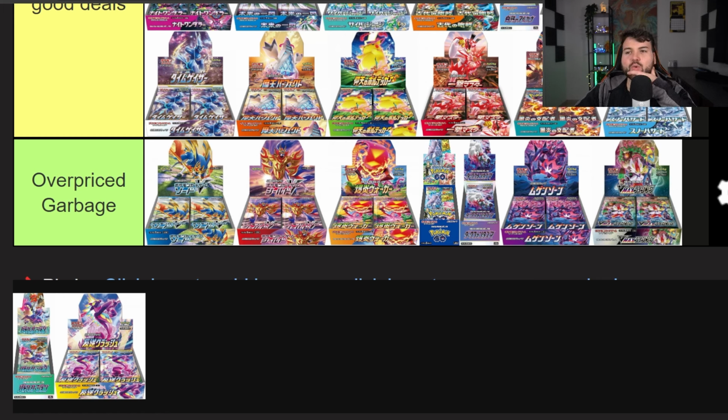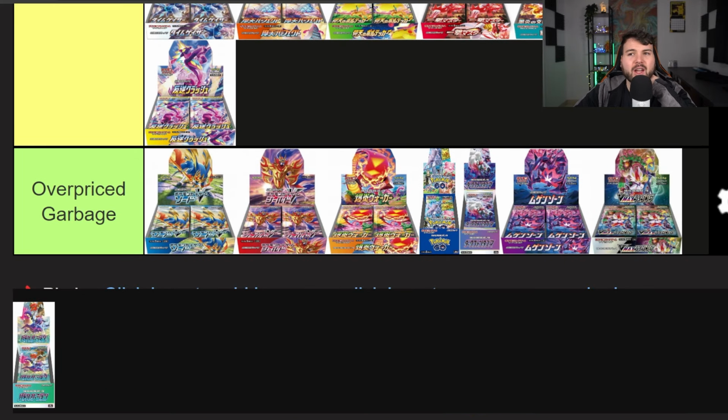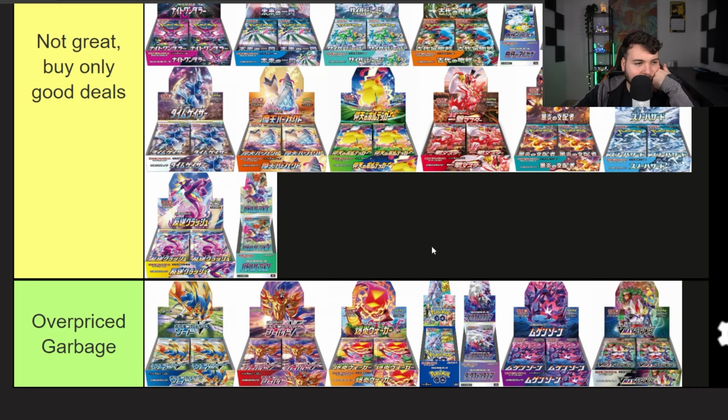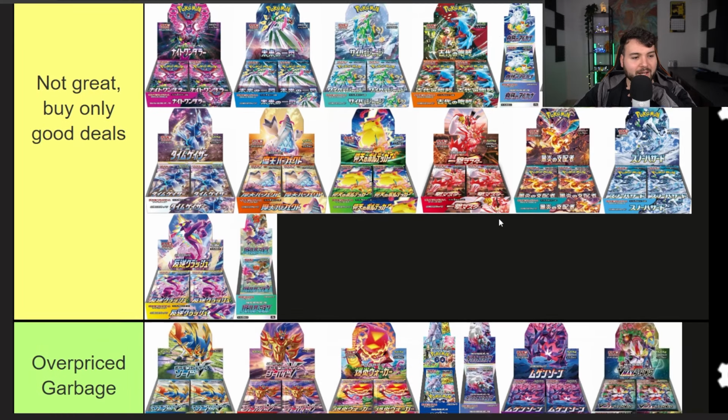Okay, and then for the last two, we've got Battle Region and Rebellion Clash, not Rebel Clash, Rebellion Clash. These two sets are pretty mediocre, honestly. The Rebellion Clash one has boss orders, which is a lot more expensive in Japanese, but still doesn't make it a great set because you don't have much inside. And then we've got Battle Region, which has the V trainers like Starmie, Garchomp and stuff, but same, they're not super overpriced or anything like that, but they're not great. So the tier would end like this.